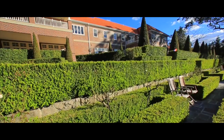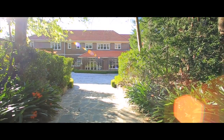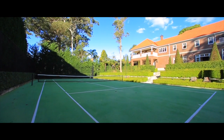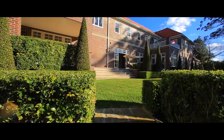This really is a timeless building with luxuriously landscaped manicured gardens that create a private haven. It has a sprawling layout, which is situated in Killara's exclusive Golden Triangle, and of course is in close proximity to all the elite schools that Killara has to offer.